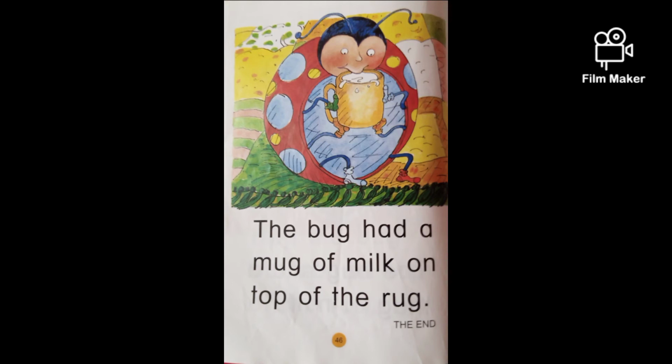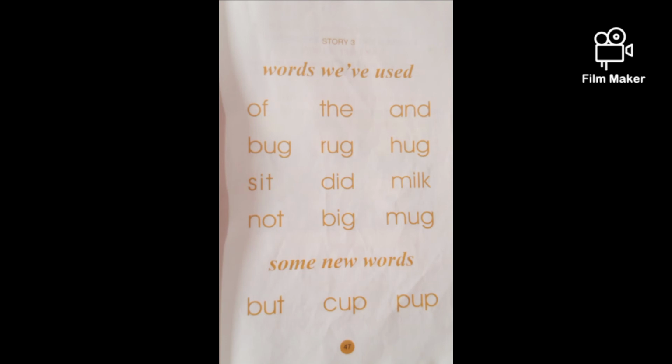The bug had a mug of milk on top of the rug.